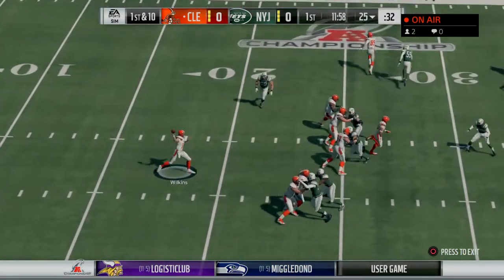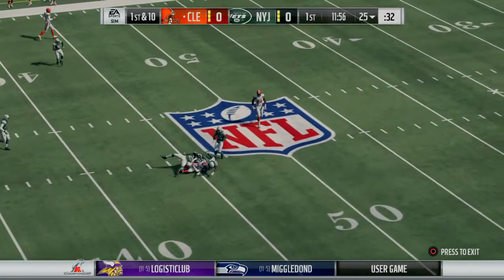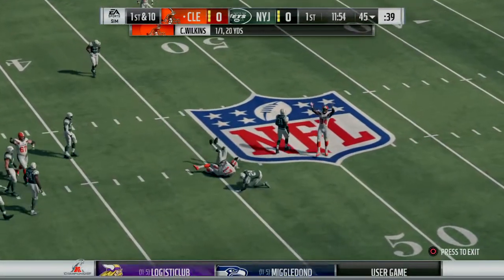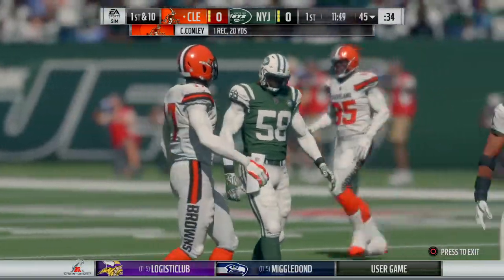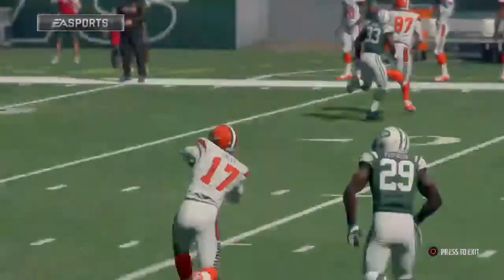Off the play fake. Wilkins. It's complete to Chris Conley. And he's able to get this one up to the 45-yard line. And even 20 yards and a first down on the game's very first play.